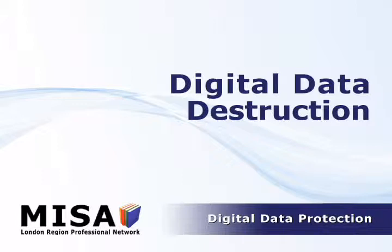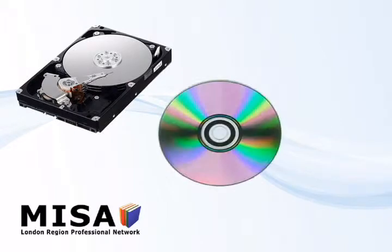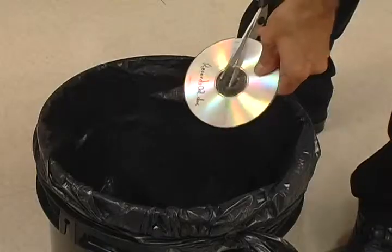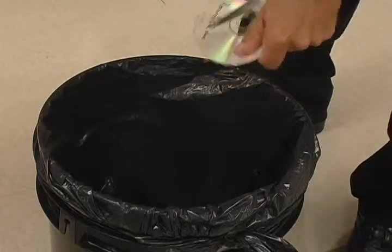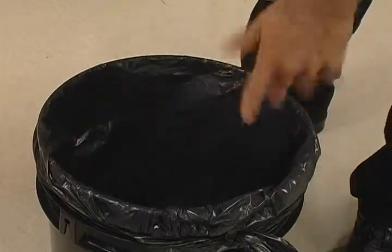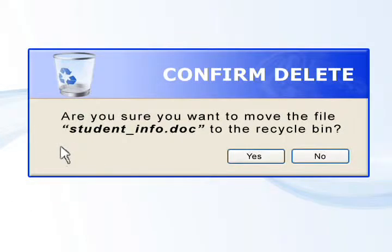While document shredding is often discussed, the destruction of digital data often gets overlooked. Old computer hard drives, disks, and USB drives need just as much attention to proper disposal as paper documents. Destroying old disks like CDs or DVDs is very simple. Use scissors to cut the disk into pieces to make it permanently unreadable. However, dealing with hard drives or USB drives is more difficult.